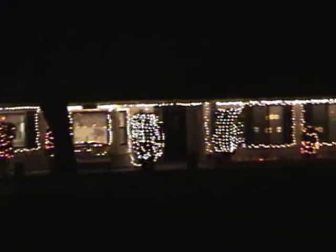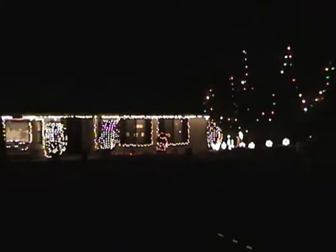Here's the house across the street for the presents. And they've done stripes on their evergreens. And just beautiful. And they have old-fashioned Christmas bulbs, the big bulbs. I call them the old-fashioned ones in the tree. And it's real pretty. Yeah, there's stuff up on the... I'm getting most of it.